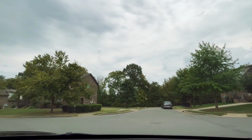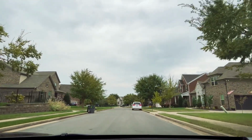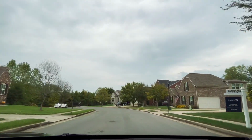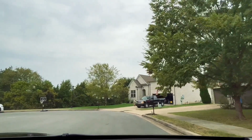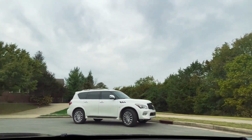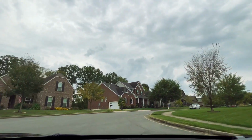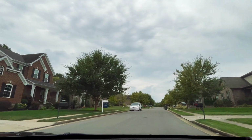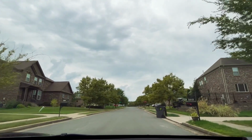And we're gonna make a left here. So we got a home that's coming soon. And we got a cul-de-sac. Got some Halloween decorations starting to go out. But you can definitely tell that the homes in this part of the neighborhood are a little bit newer, a little more modern looking, a little more interesting brick and elevations.